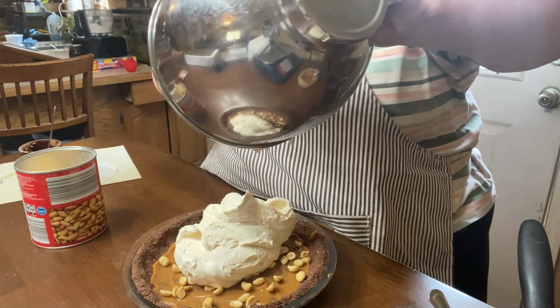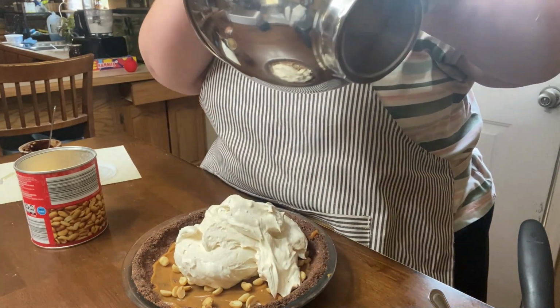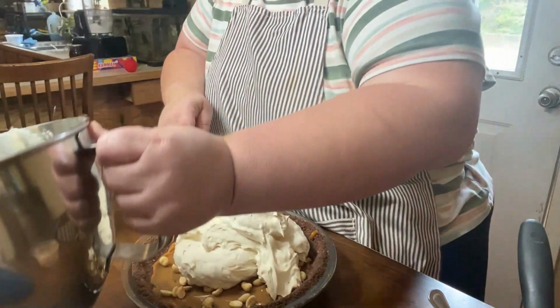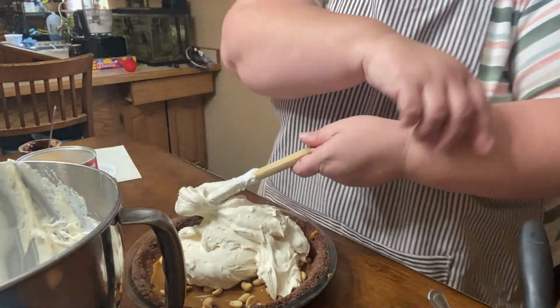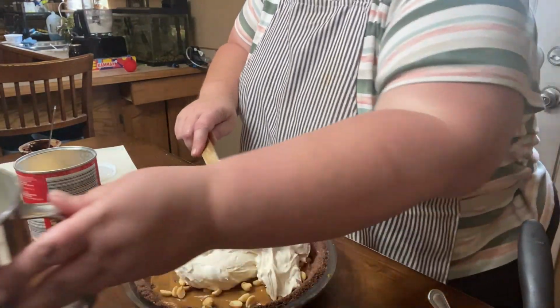You guys, this is not a fat-free pie. This is still a sinful pie for the holidays. So it's just keto and sugar-free and delicious. So there's that. And I should have gotten another spatula, but we'll use this spoon.